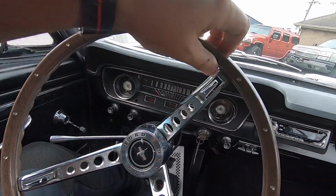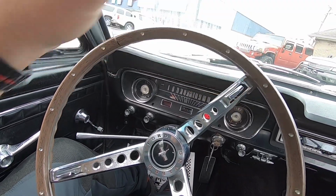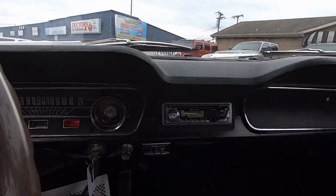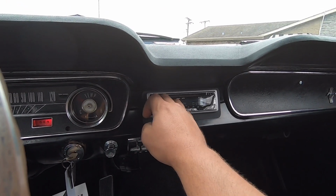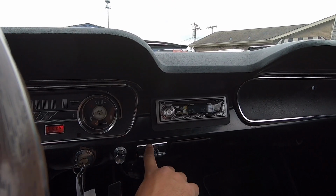Try our horn out here. It's clicking like it's getting contact, but it's not blowing. Windshield wipers do work. Radio looks like it works. Blower motor for fans working. No AC on this one.